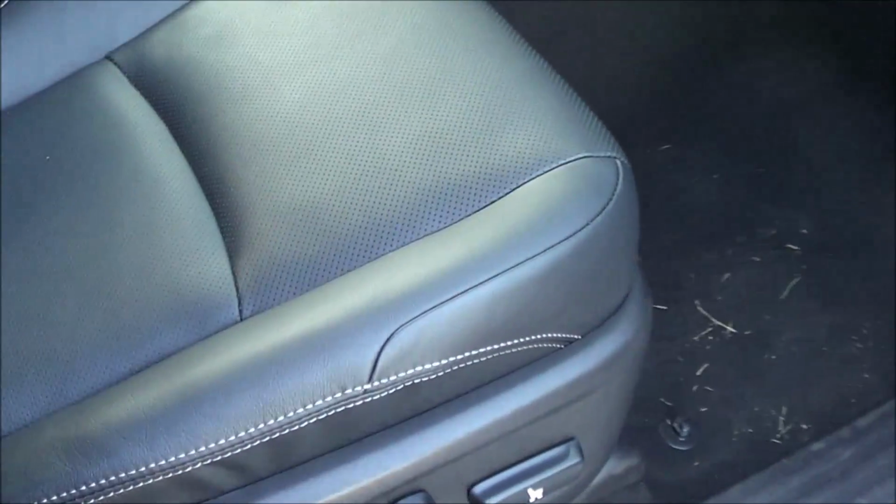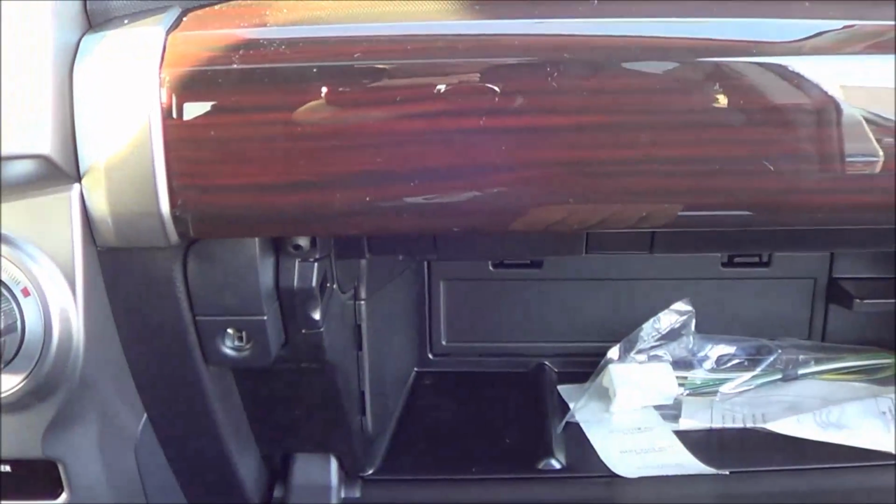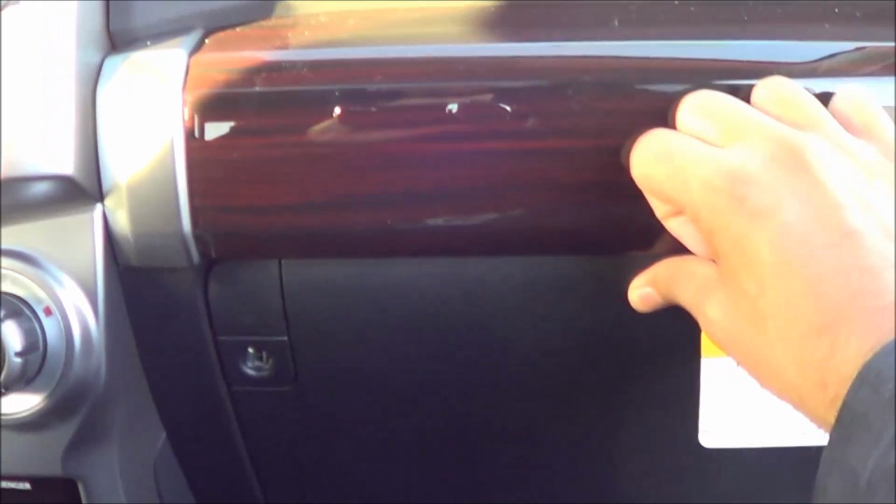Powered passenger seat with power recline. The glove box compartment, nice and damped.